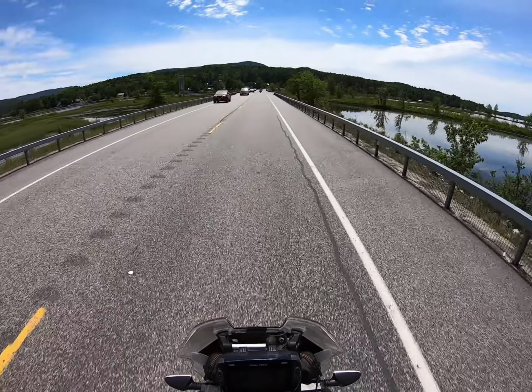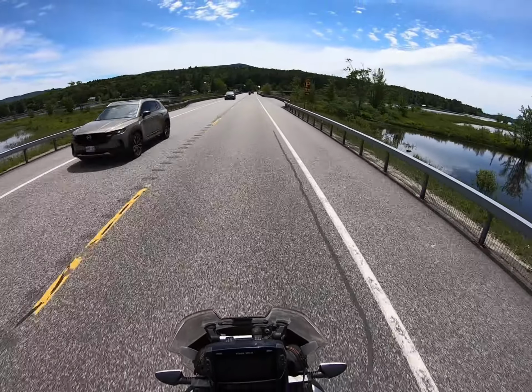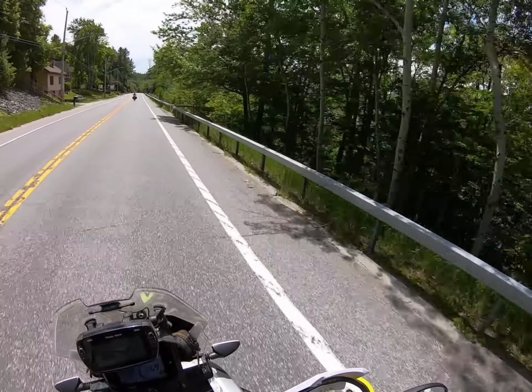We actually drove around some of the Olympic complex in Lake Placid where they still train for some of the winter events.